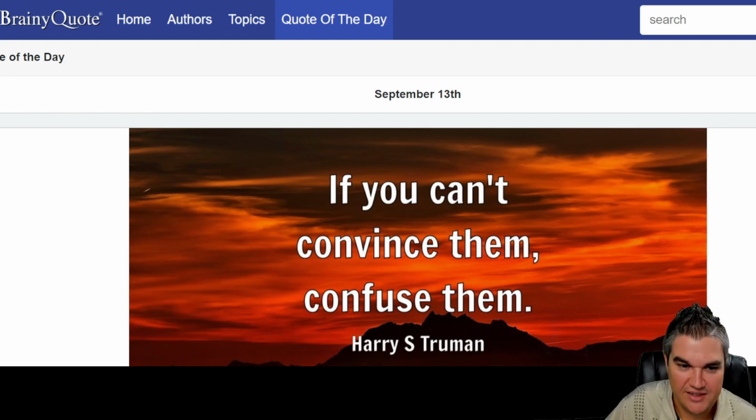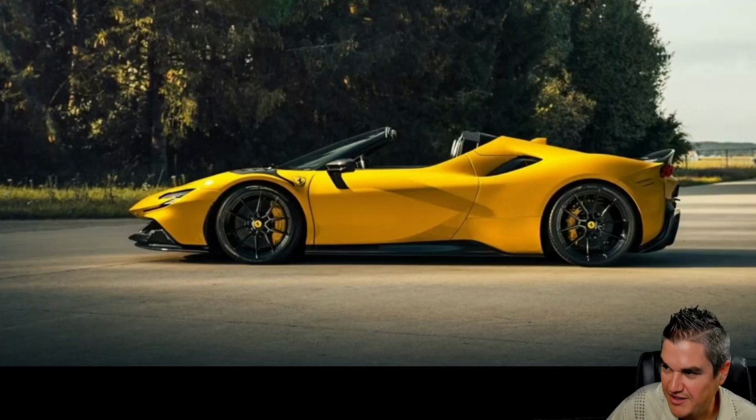Quote of the day: if you can't convince them, confuse them. Bitcoin. Car of the day, Ferrari SF90 Spider. What a magnificent looking Ferrari. One of the best in many years, in my opinion.